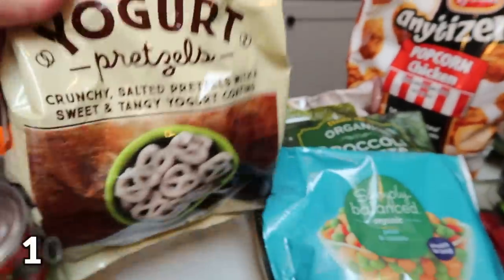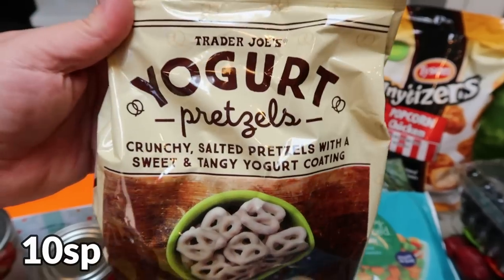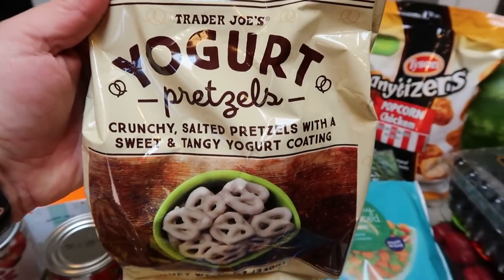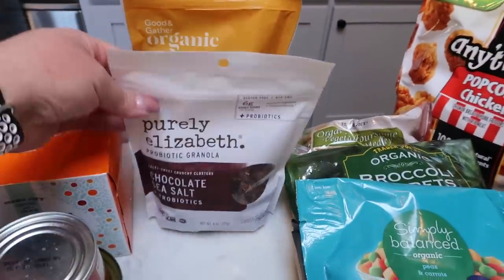The yogurt pretzels for Troy's lunch. You guys know he loves these, so I picked him up another bag. I really like these too. They just don't have the best ingredients, and they're really, really high in points. And then I restocked some granola.